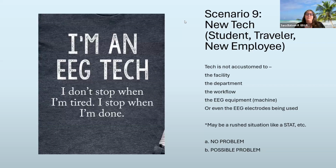So you've got this newer person who isn't quite familiar with your policy, your department, your workflows, maybe not even your EEG equipment or your electrodes. And they're in a rush because there's a stack coming through and they're just trying to help out. So is it going to be a problem depending on how they hook this up? Could there be a possible problem? Is it important for us to educate and let everybody know what our policies are and how to perform our job duties and the workflow?